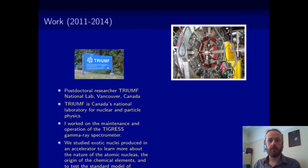And we used the accelerator at TRIUMF to produce exotic nuclei, and then we used Tigris to analyse the radiation that was produced as these exotic nuclei decayed. And using that, we were able to investigate the nature of the atomic nucleus. We were able to investigate the origin of the chemical elements in astrophysical nuclear processes, and we were able to use it as a testing ground for the basic standard model of particle physics.